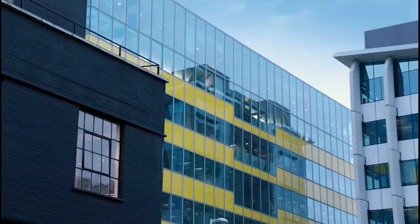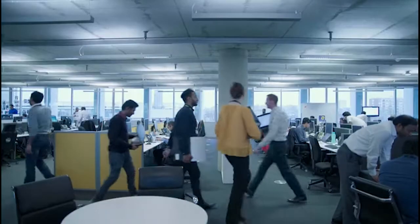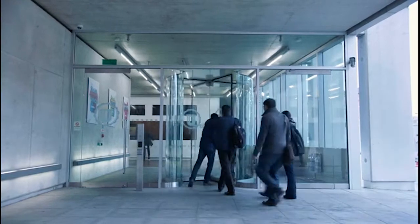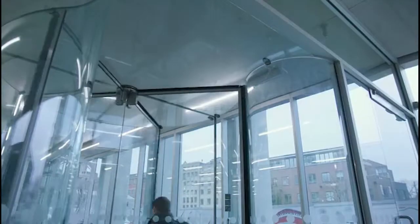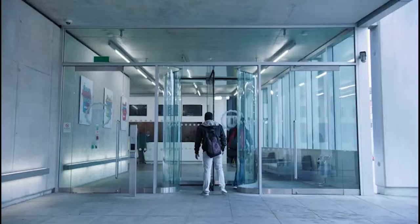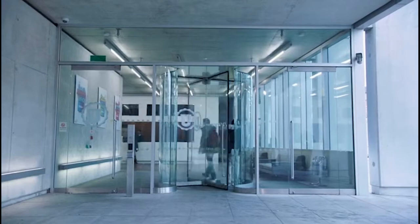This is an office block in the centre of London. Like many office blocks, it has a revolving door, which spins constantly as people come and go. So why not simply connect that door to a generator and turn all that spinning into electricity? And it's not just revolving doors either.